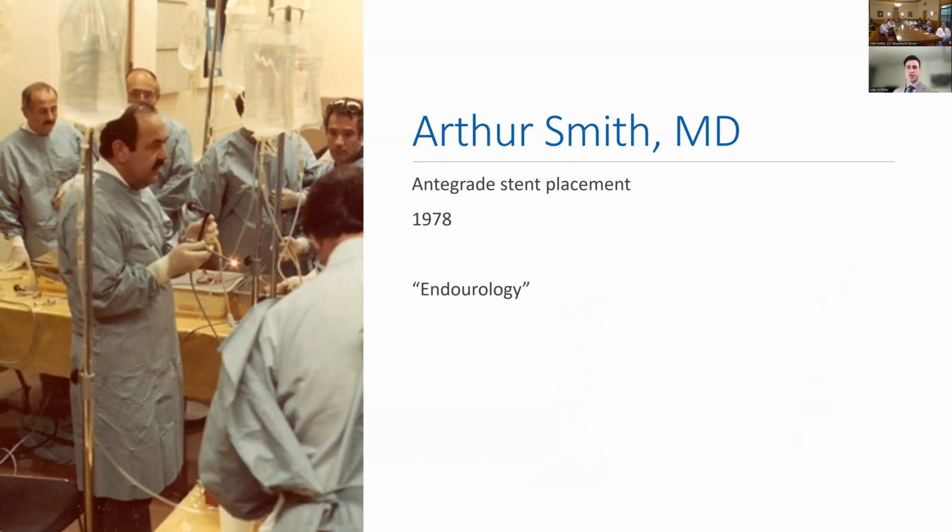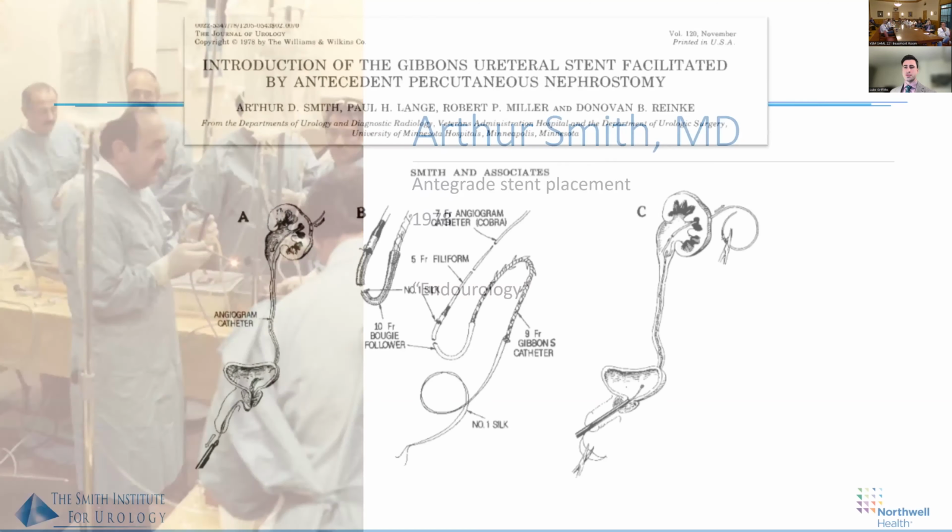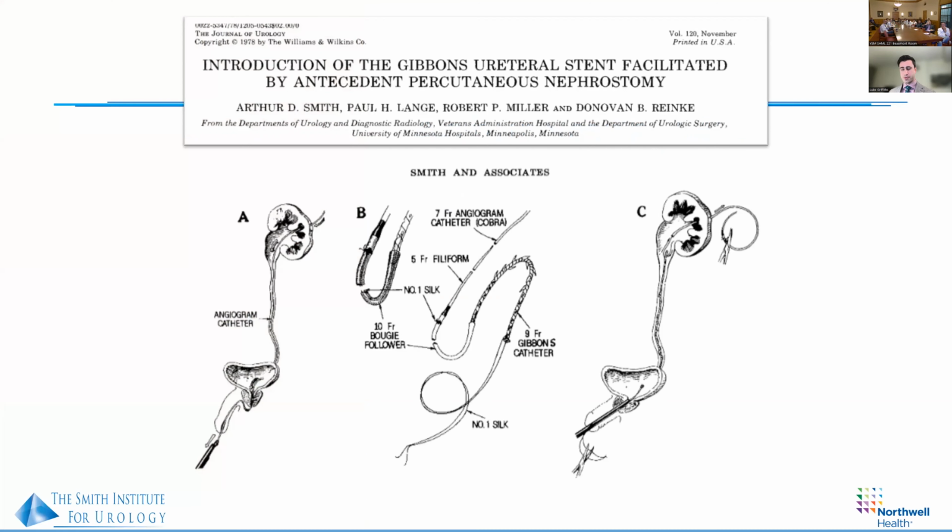They punctured with an 18 gauge cannula needle, and they put a guiding wire down the ureter, and sometimes they would use a 5 French or 7 French to help guide this wire down, similar to how we do today, and advance the stent over the wire, and then grab the distal end with the cystoscope. He's also given credit for coining the term endourology, and is also one of the founders of the Endourology Society.